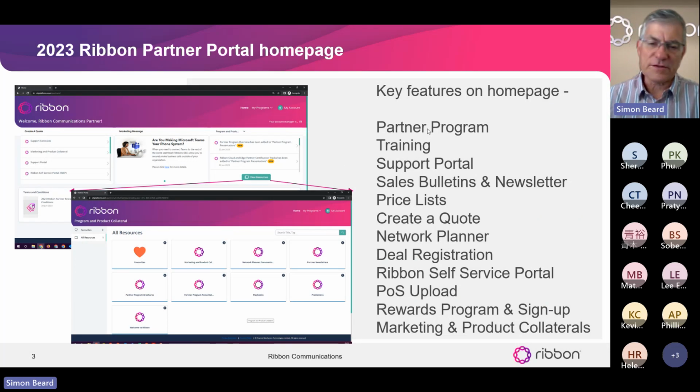So the key features I want to talk about today, and featured in the user guide, are the partner program documentation, where to go to find things, how to get training, support portal, the sales bulletins, newsletters, price lists, how to create a quote for our Cloud and Edge portfolio, how to create a bill of materials for our IP Wave portfolio using Network Planner. Deal registration, as I say, won't be functional until the beginning of August. That's our current projected plan for that to be released.